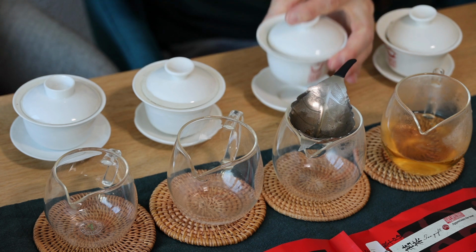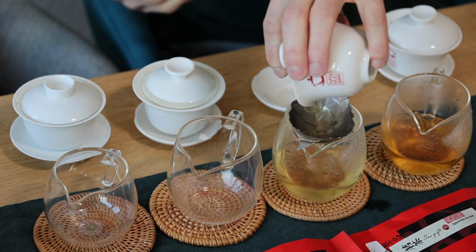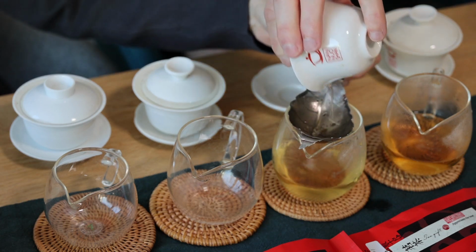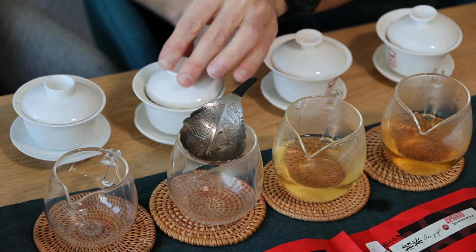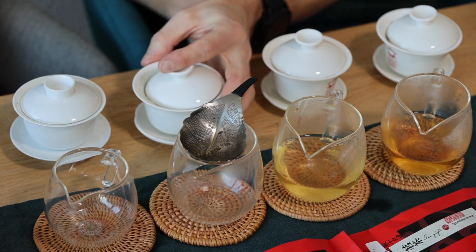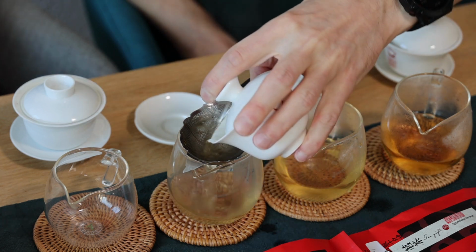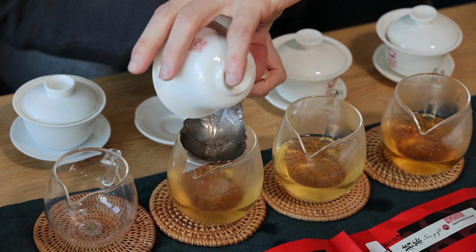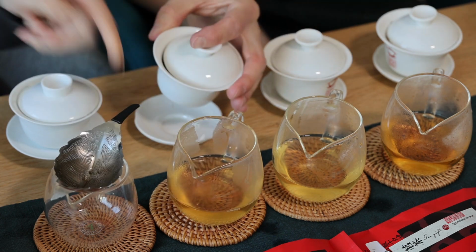See, with 15 seconds it gives you some time in between, but not extremely so. And with 4 teas and 15 seconds in between, you cannot do really faster steeping than 1 minute. So something also to take into consideration, unless you pour out the tea before brewing the next one.